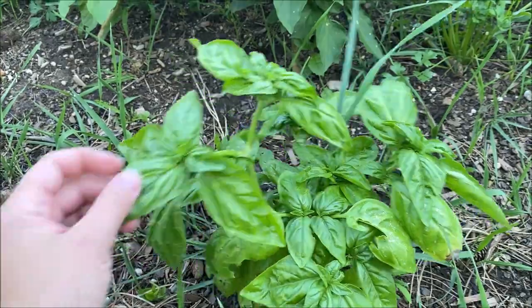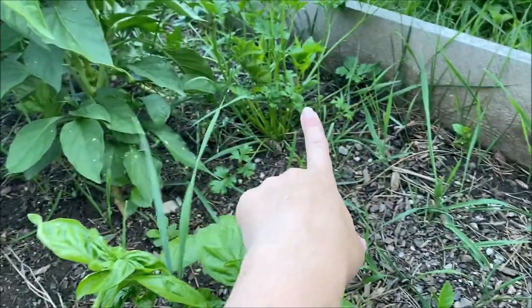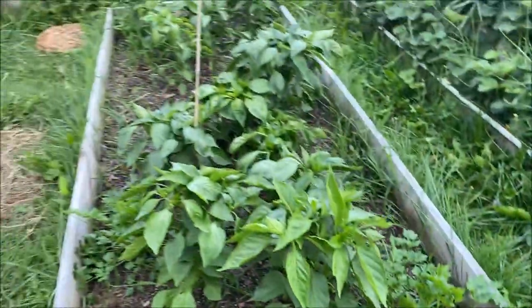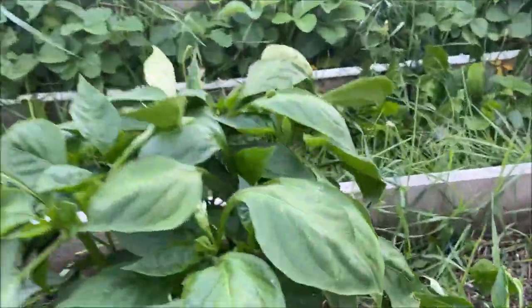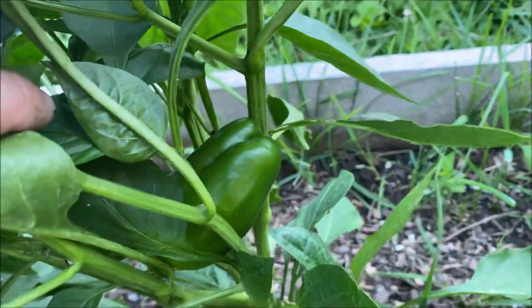We had a lot of hail. Obviously some basil, some parsley, and lots of bell peppers, which I think are actually doing fairly well, so they're coming along.